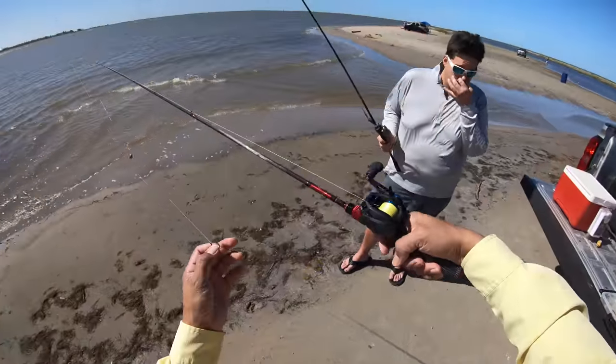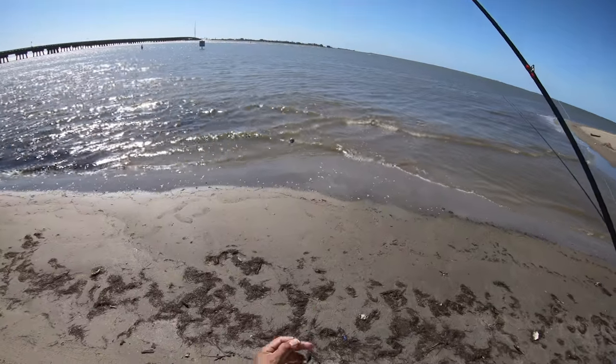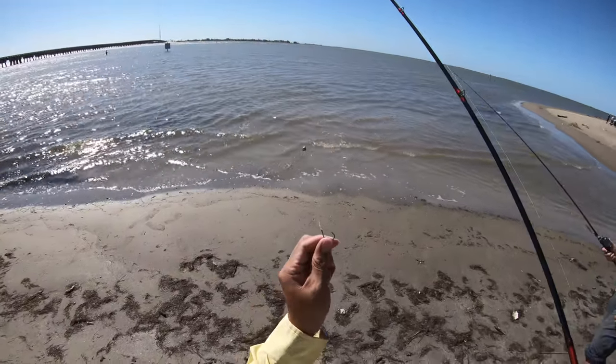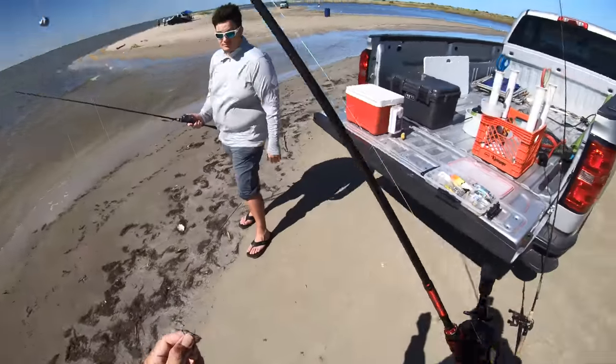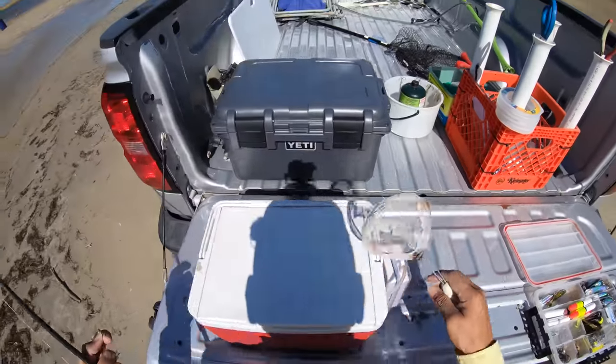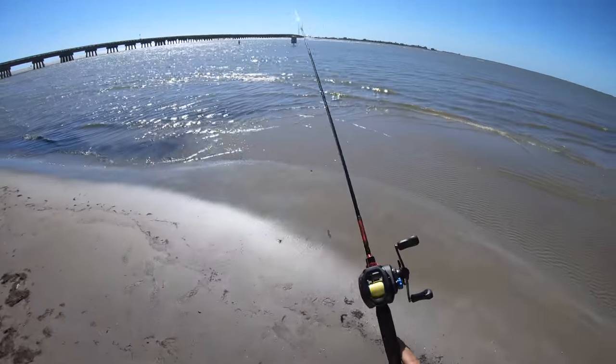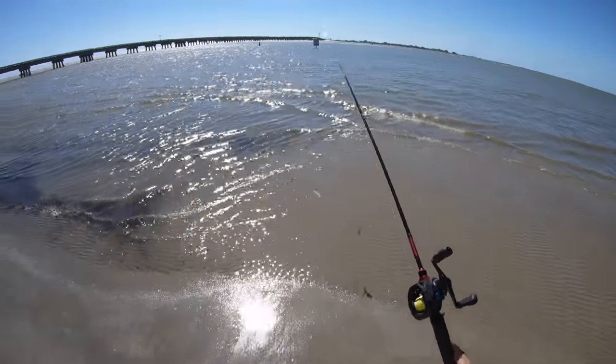So what we got going on, everyone, is split shot. That's a 3/8 ounce right there. And then I've got, I don't know what size circle hook this is, but it's the size that's gonna fit on our little finger mullet friends right here. I don't know if he's alive. He's alive. All right, let's get out here, see what we can catch.